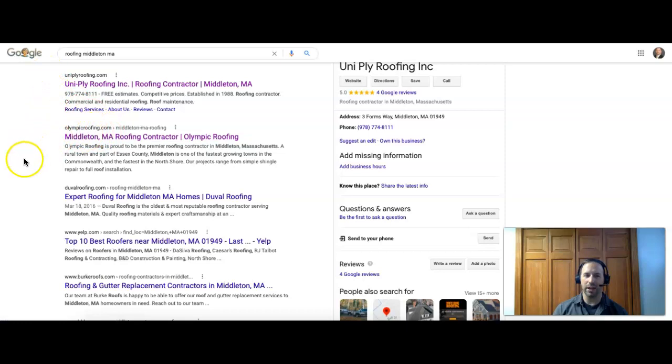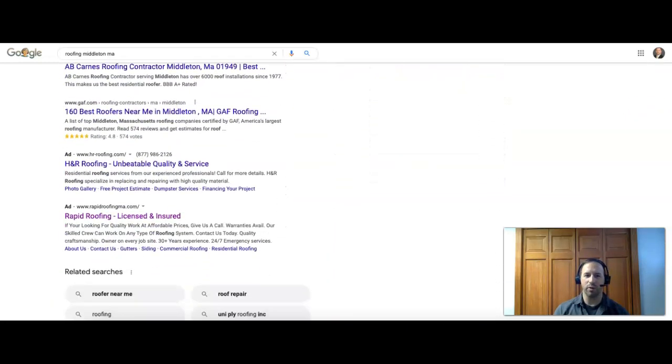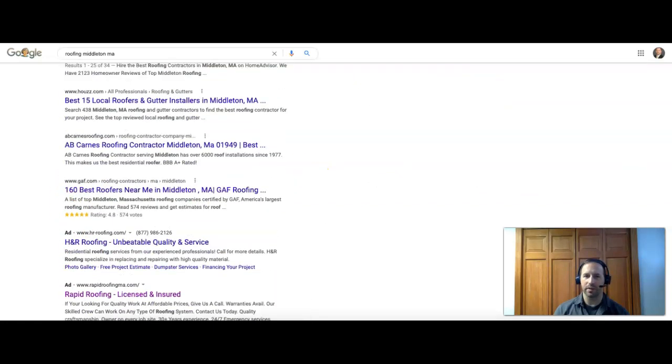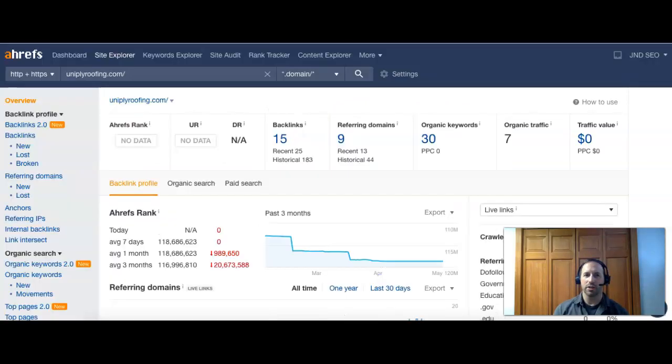Olympic Roofing would get number 2. What's this? Duval Roofing would be number 3. Yelp, number 4. Burke Roofs, number 5. We can go all the way down, and there's 10 results per page. And then you're going to see more ads at the bottom, and these are the older ads that I was talking about. So remember that, 10 ads per page.